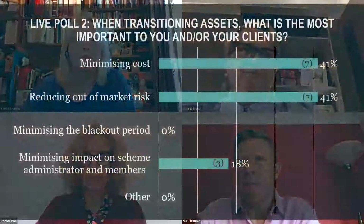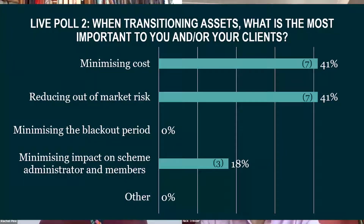Indeed we do. So the question is, when transitioning assets, what is the most important thing to you and your clients? Is it minimizing cost, reducing out-of-market risk, minimizing the blackout period, minimizing impact on scheme administrator and members?